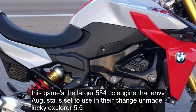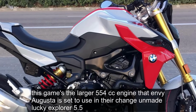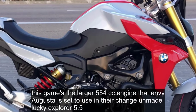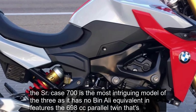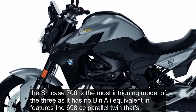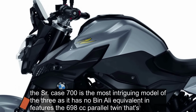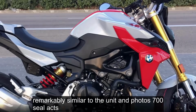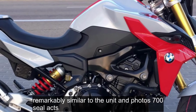This gains the larger 554 cubic centimeters engine that MV Agusta is set to use in their Zhenjiang-made Lucky Explorer 5.5. The SRK 700 is the most intriguing model of the three, as it has no Benelli equivalent, and features a 698 cubic centimeters parallel twin that's remarkably similar to the unit in Kfmoto's 700 CLX.